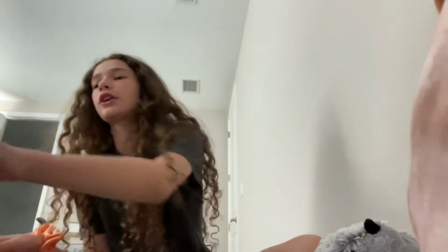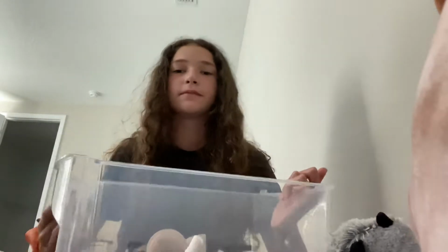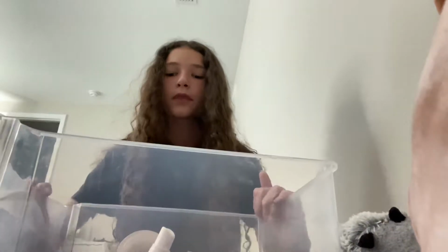And basically, where do I even start with this? If you didn't already know, I'm kind of obsessed with makeup. And so today, I don't really know what to call it, I'm going to show my makeup slash organize my makeup because there are little separate things that it's supposed to be in. Where do I even start with this? There's just stuff everywhere. I'm just going to start from the top and work my way down.